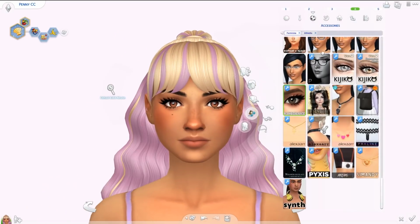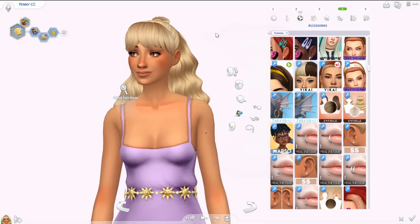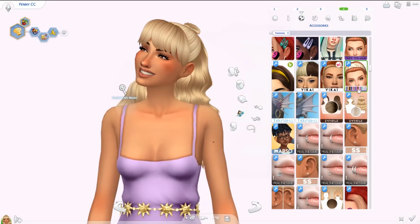But yeah, this is actually in the accessories category if you want to change the color of the little highlights, but this is the hair without them. It's been curled. It's so pretty. I love the bangs as well. Such a stunning hair.